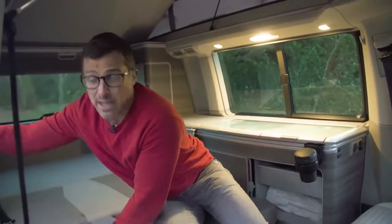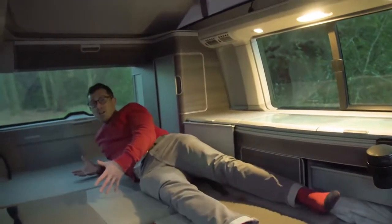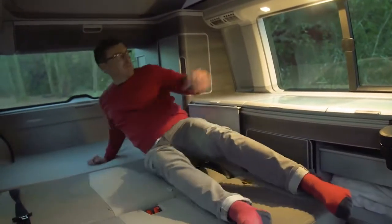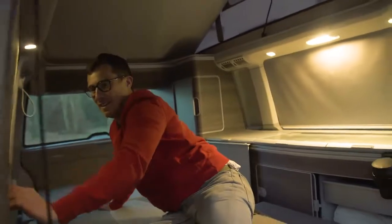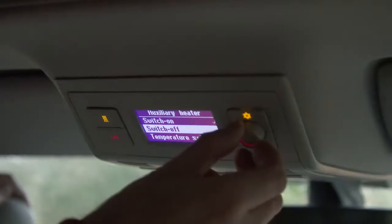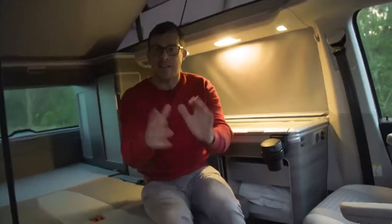It is reasonably comfy, though to be fair, there isn't actually much room for two adults here. And when you're ready to go to sleep, you can just shut the blinds. There we go. Put on the auxiliary heating to keep it nice and toasty in here at night. And if you have friends over, there's something really cool.